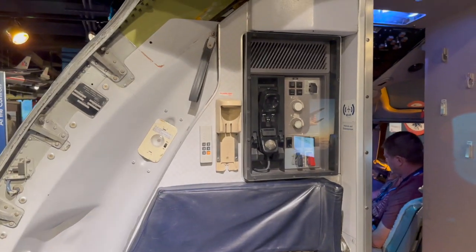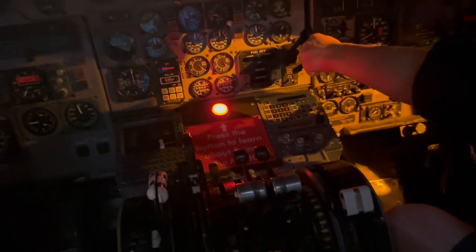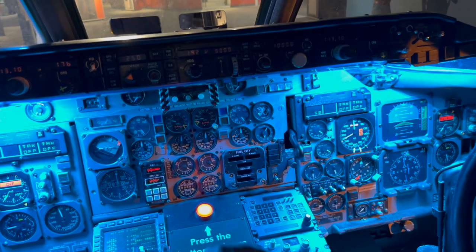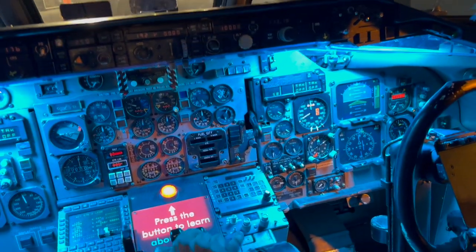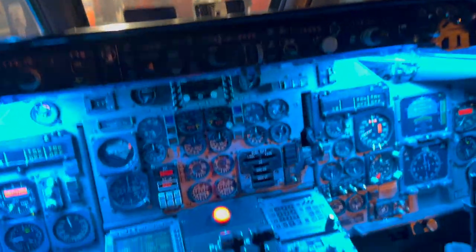So let me try going inside the cockpit of this aircraft. Gear, all that. You got all the... Up here with the engine systems they can start it. Ooh, that's so cool. You got the P5 overhead panel right there.